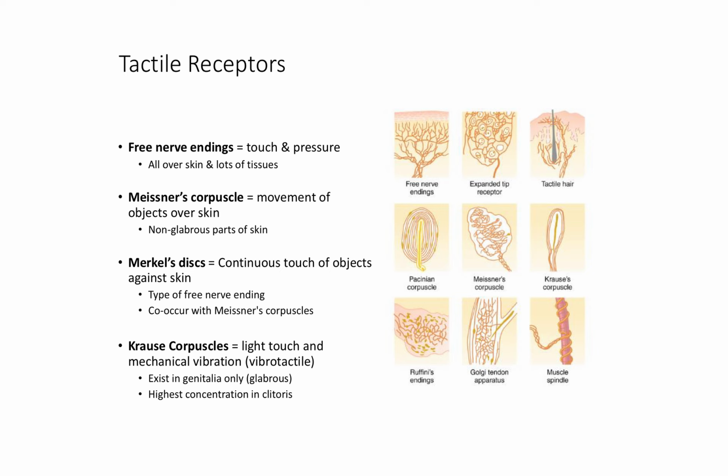So first off, we've got free nerve endings. Those are all over the place in your body, and those sense things like touch and pressure. They're extremely superficial, and they let you know literally if something is touching you, whether or not you're wearing clothes, is an example of when these are stimulated. Right next to it is just an expanded tip receptor, which are similar to free nerve endings, but they are just enhanced oscillatory types of receptors on the tips of your fingers in places that are highly sensitive.